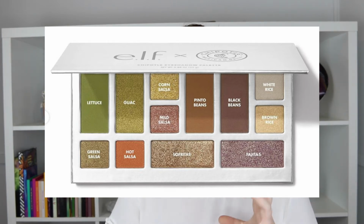I look at this palette and I get really bored as opposed to what it could have been. I think this could have been really, really cool, and it could have been so much better. It could have been better executed, and I think they just missed the mark for my liking.